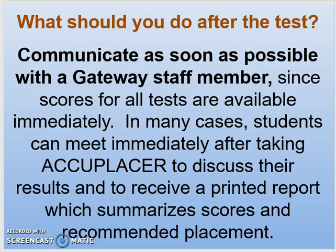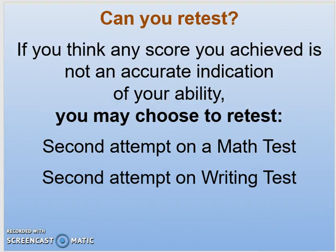After the test, communicate as soon as possible with a Gateway staff member, since scores for all tests are available immediately. In many cases, students can meet immediately after taking ACCUPLACER to discuss their results and to receive a printed report which summarizes scores and recommended placement. If you think any score you achieved is not an accurate indication of your ability, you may choose to retest: a second attempt on a math test and a second attempt on a writing test.